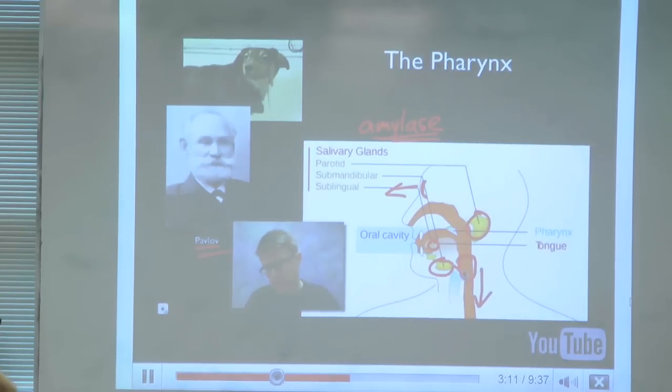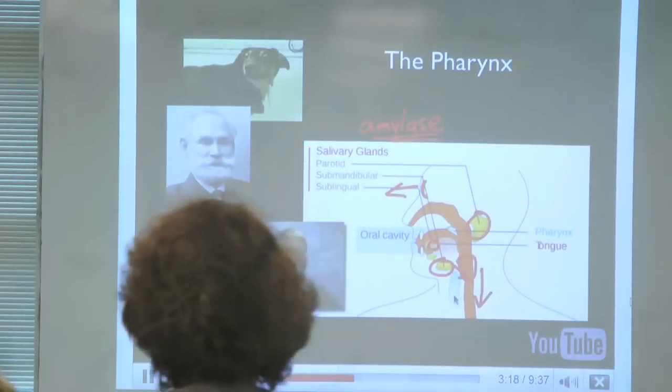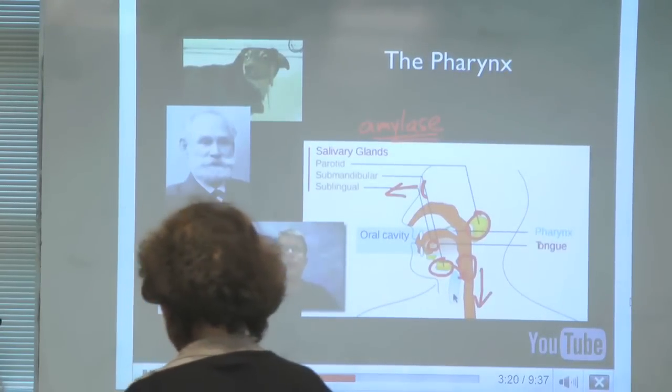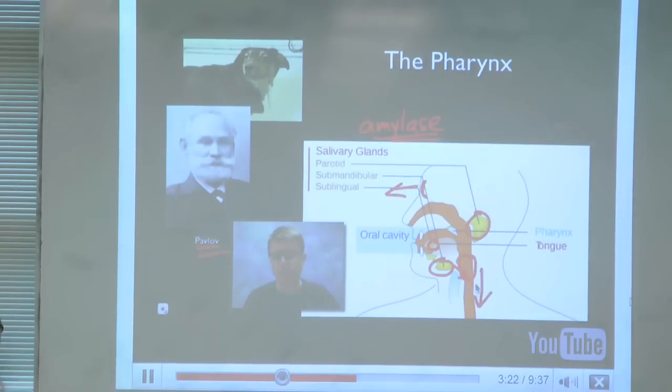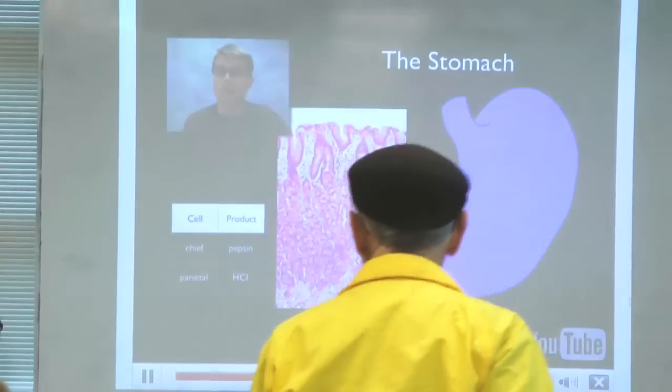Now, right here we have an epiglottis that'll close because we don't want our food to go into our trachea and into our lungs. And so if you swallow, right now you can actually feel that epiglottis moving as we slide that food down into our esophagus. We have control up here, but eventually it moves into smooth muscle, eventually ends up in the stomach.